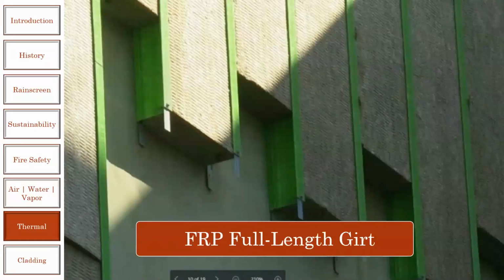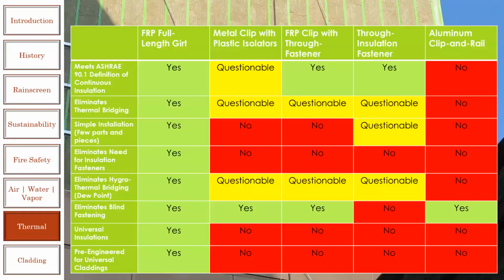Here's the most efficient way to do it, with some FRP full-length girt that has no thermal, no metal throughput. Something like that will typically retain between 92 and 99% of the R value of your insulation, including fasteners and surface mount. How's that attached to the wall?